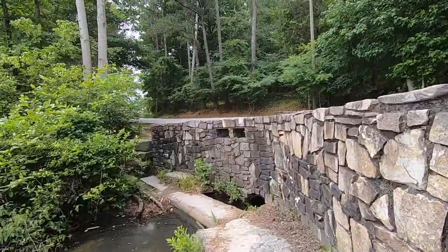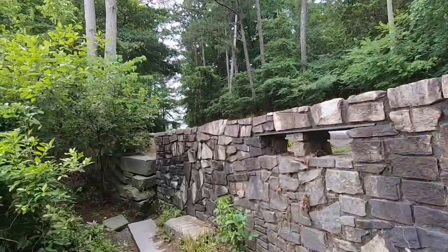I'm headed over to Indian Island. I'll be getting to the covered bridge here shortly.